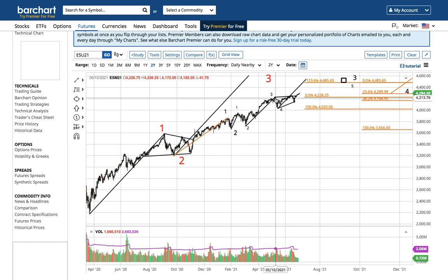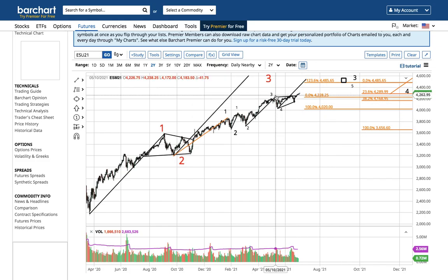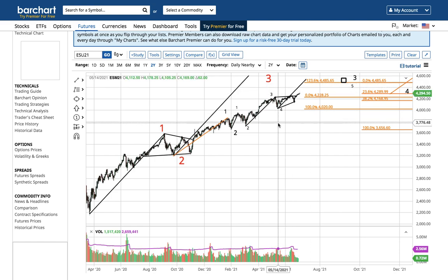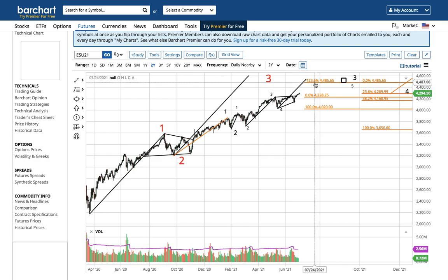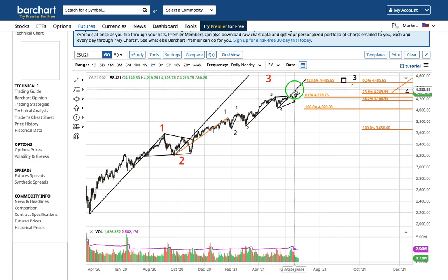Another way to find the wave 5 target is to take the negative 123.6% retracement of wave 4. So the inverted retracement is found. You can go to your Fibonacci retracement tools. You take the negative 123.6% retracement of wave 4. So you're using the depth of the wave 4 correction to measure the wave 5 target. The negative 123.6% retracement of this wave 4 for the S&P 500 is 448. That's almost identical to the length of wave 3 placed at the wave 4 low.